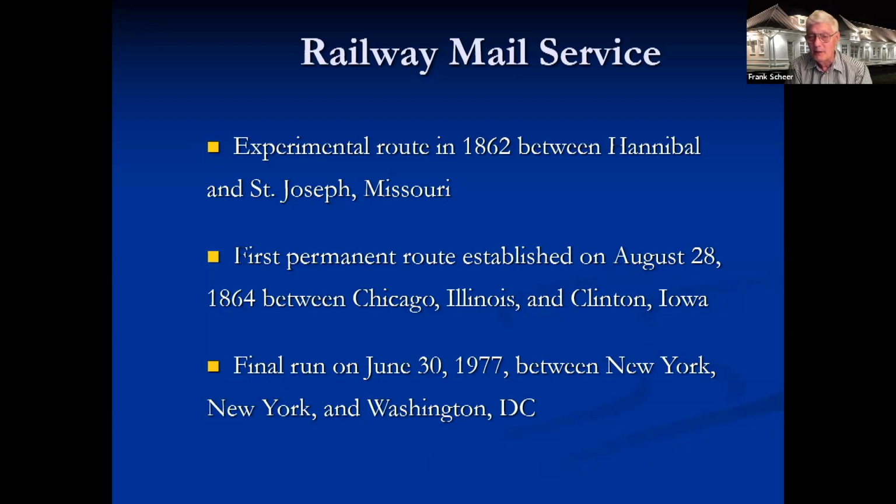Now, just a little tidbit for those who like to get into trivia. That was not really the last route that carried the route title RPO.